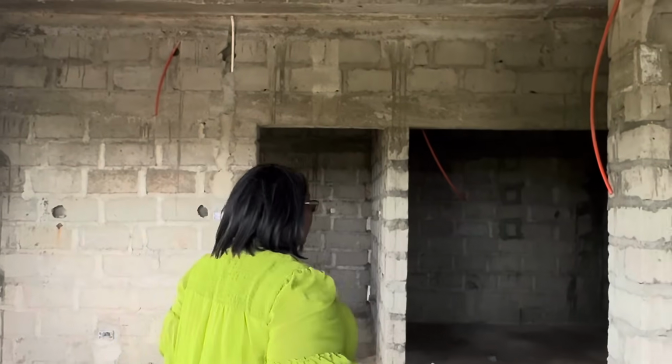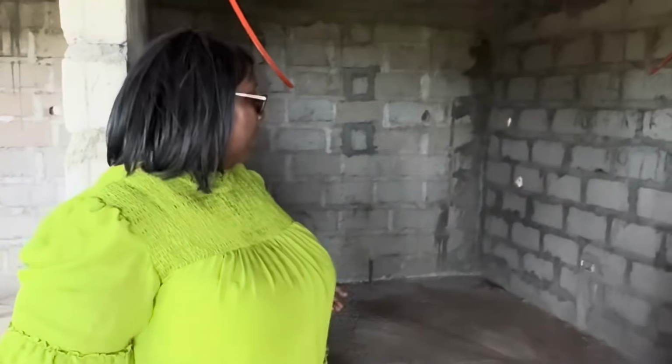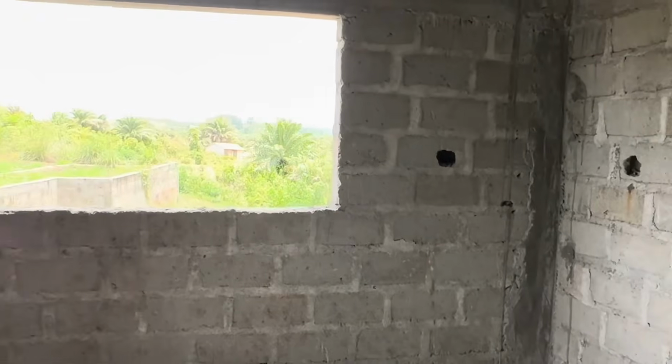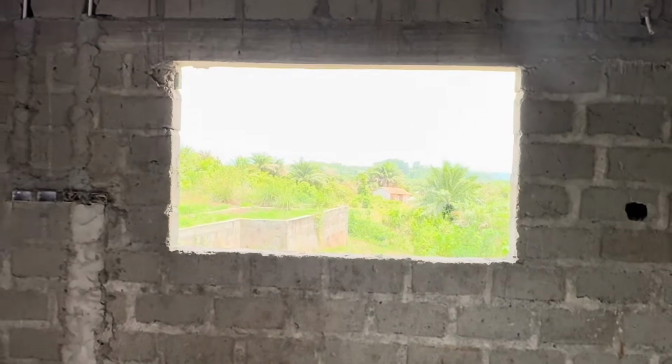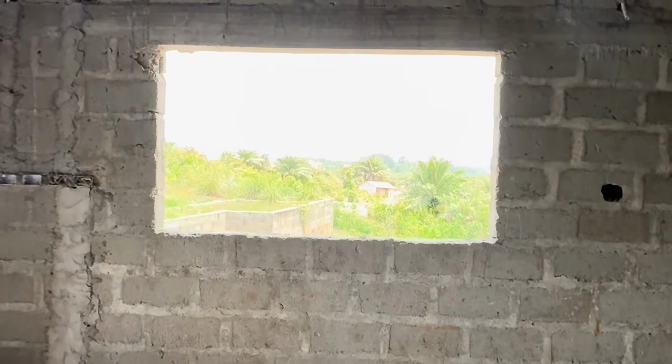So we're entering now from what I presume to be maybe the back or the side entry of the house. Yeah. Okay. And then we're going to go through this way. But look at these windows. Look how big the windows are. These are huge windows, and that's what I love, places that are light and bright.